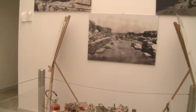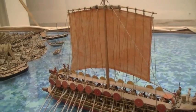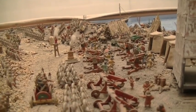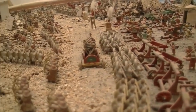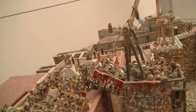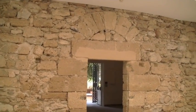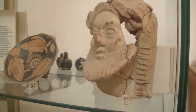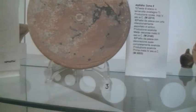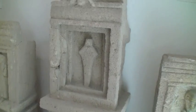This is how the island may have looked in the day of the Phoenicians and the Greeks, and then we will walk around the island and see the ruins. We'll go into another room of the museum. These would have been the tombstones.